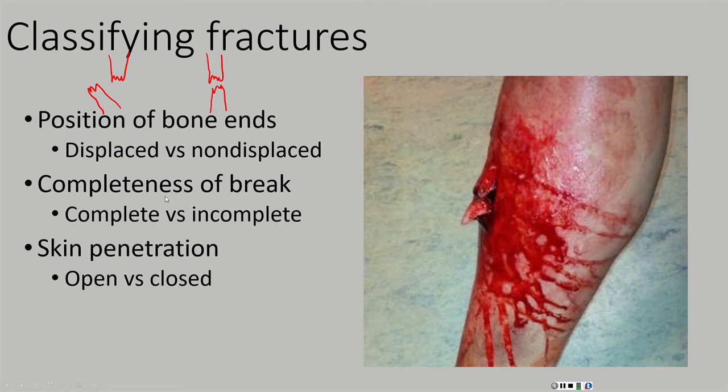Another way is by how complete is the break. A complete fracture is a fracture that crosses the entire bone, whereas an incomplete fracture, the break does not cross the entire bone. And this kind of very brutal looking break that we have over here is going to talk about whether the break is open or closed. We're talking about skin penetration. If the bone penetrates through the skin, it is an open fracture. If it does not, then it is a closed fracture.